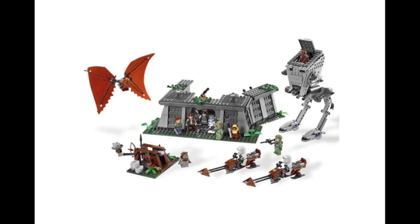And number 1, we have the Battle of Endor. Now, when I think of Star Wars Episode 6, one of the main scenes I really think about is the Battle of Endor. That and, of course, the deal with Vader and Luke. Those are the 2 big scenes of the movie. And this one is captured perfectly. You get a nice bunker, which is relatively small, but it still gets its job done. It actually looks really good.